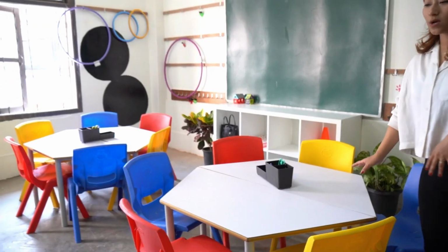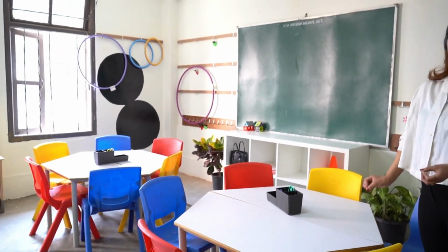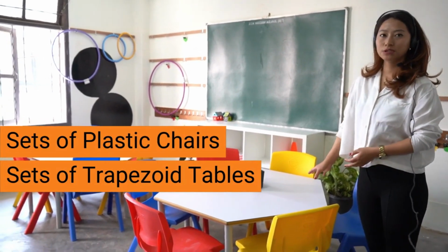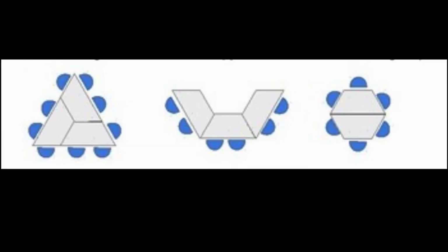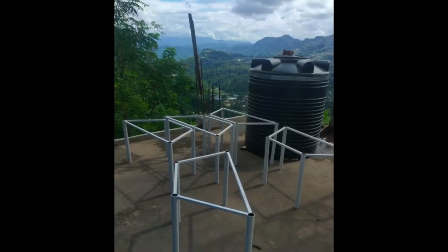The colorful, easy maintenance, flexible and durable designs of the new furniture, which have been provided by Samagra Shiksha, allow the teachers to organize the classroom for different kinds of activities, which may require the children to work as an individual or as a team.